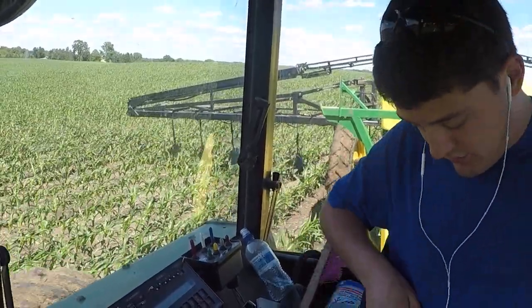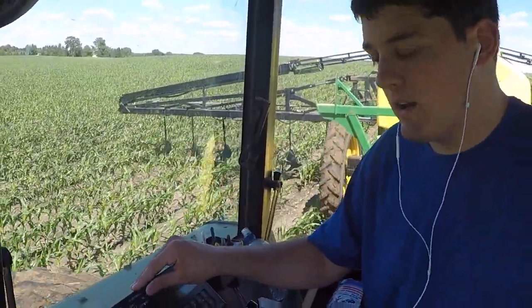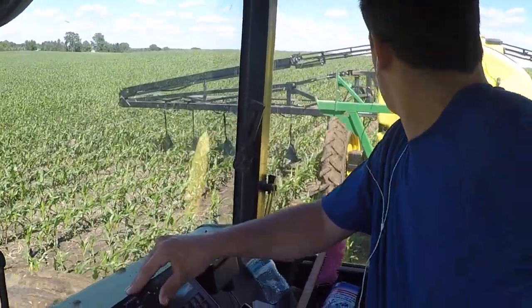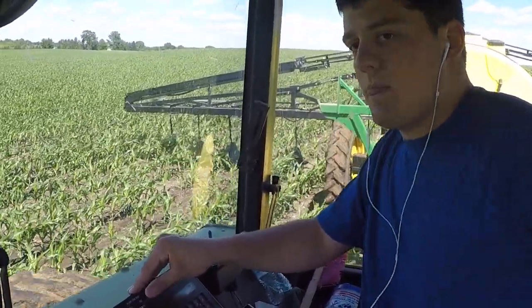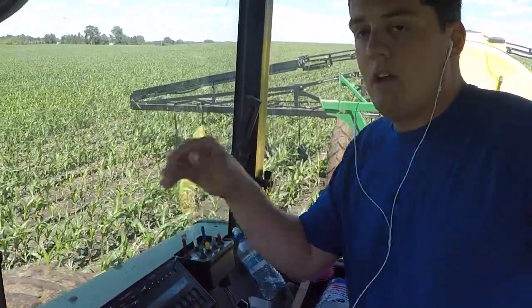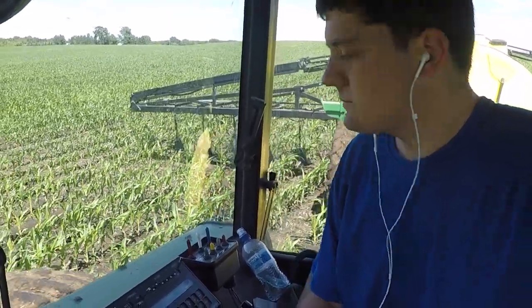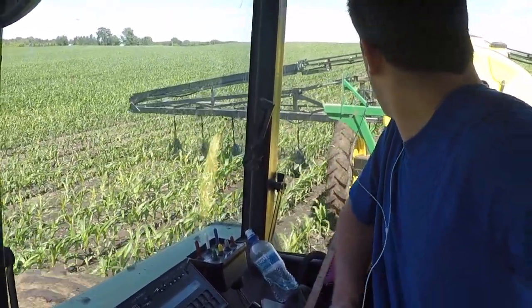I'm gonna bump up my rate a little bit. I don't know if you guys can see or not. Yeah, you can see a little bit. There's a pressure gauge on the front of the sprayer that I can see. Just trying to figure out whereabouts we need it.